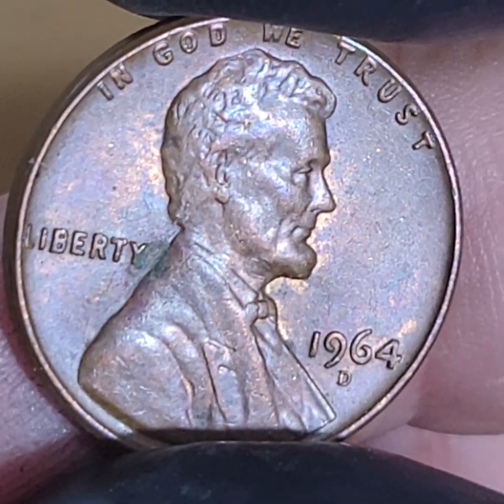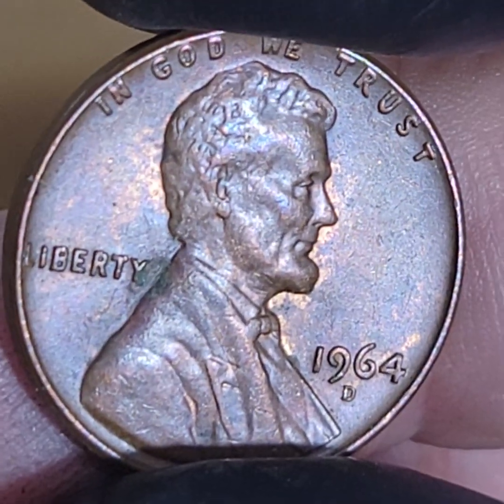Okay, 64D. If there's any doubling on the reverse, it's a key variety. I'm gonna look at that date though, and the mint mark. And it's on the reverse. Yes, so I'm just gonna flip it around really quick while I have it under the loop. See if I see anything. I don't see any doubling. And I have found doubling on 64s before, but not on this one. I'll put that with the fines.